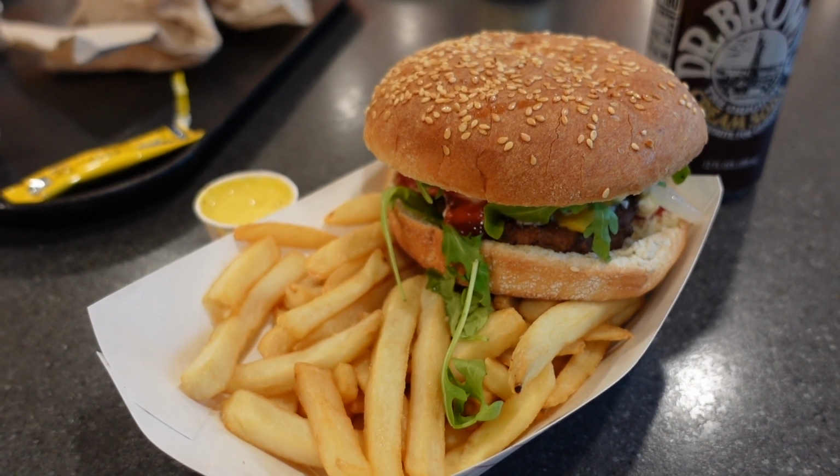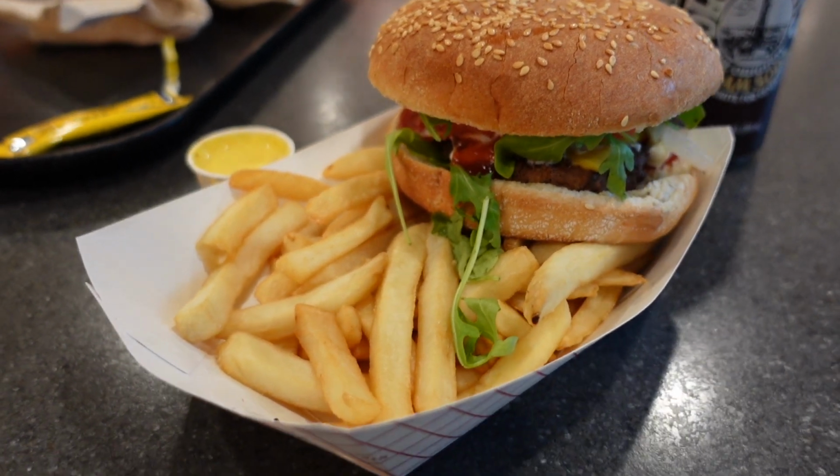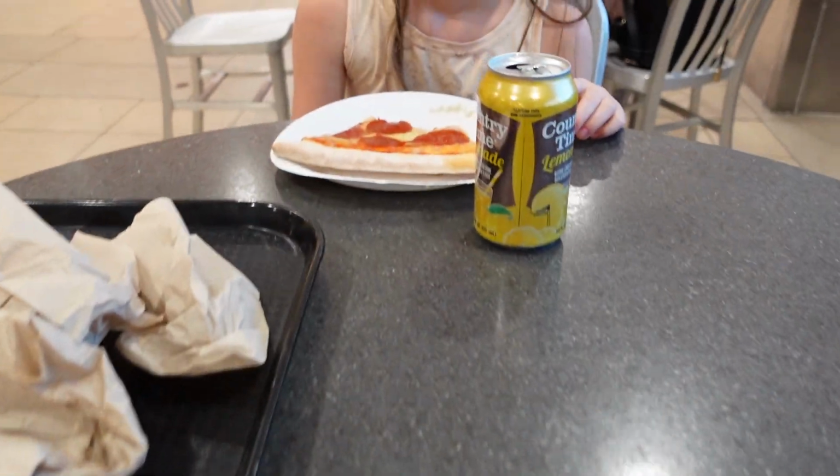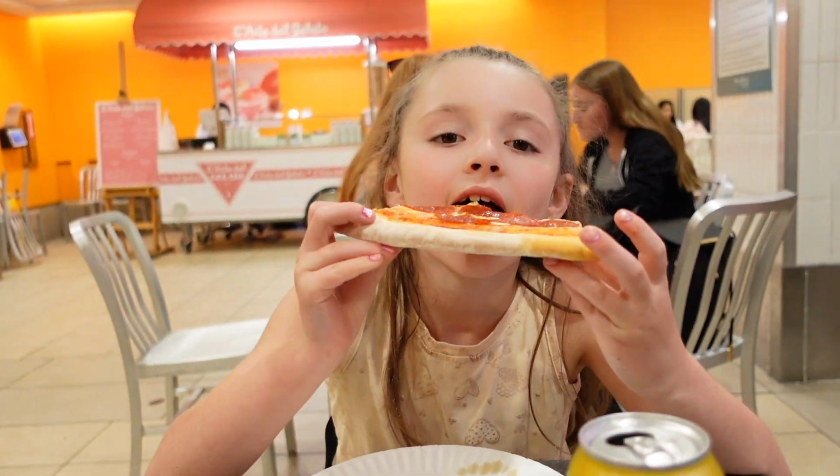I got a burger. I got a cheeseburger. It came with onions, lettuce, and tomato. I put some ketchup and mayo on there. Kaylee got the pizza. How's the pizza, Kaylee? Pretty good. It looks pretty good. Court just went up to get her food now. I would say if you're coming to the cafeteria, it can get really chaotic in here.